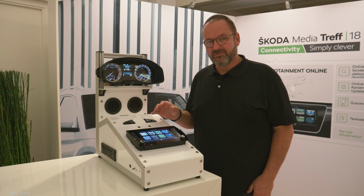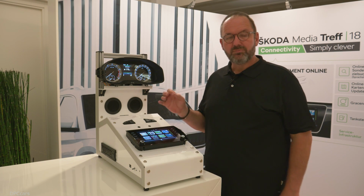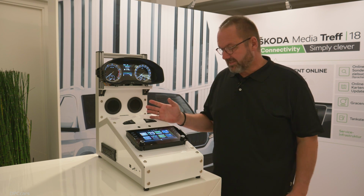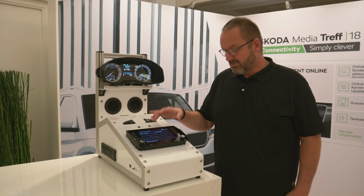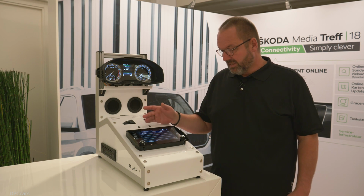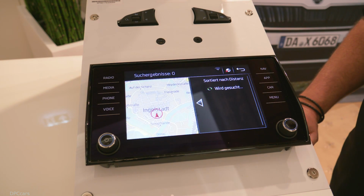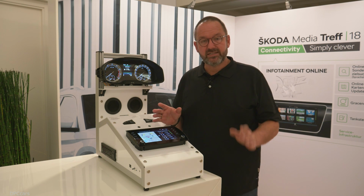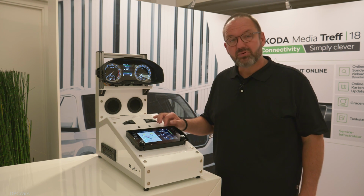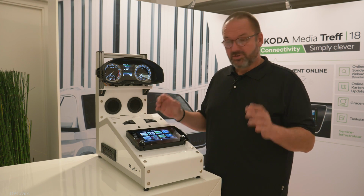Another service is called Infotainment Online, and that means you're connected to the web, which gives you really precise and very up-to-date data. For instance, you can have the actual news in your car ready for you, perfectly provided. You can have, for instance, the next petrol station. And the good thing here is it not only will have a look regarding where the next petrol station is located, it will also tell you about the pricing at that petrol station. So that makes it a lot easier for you to choose the one you want.